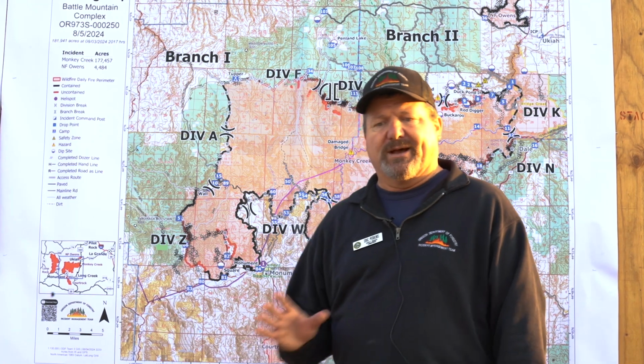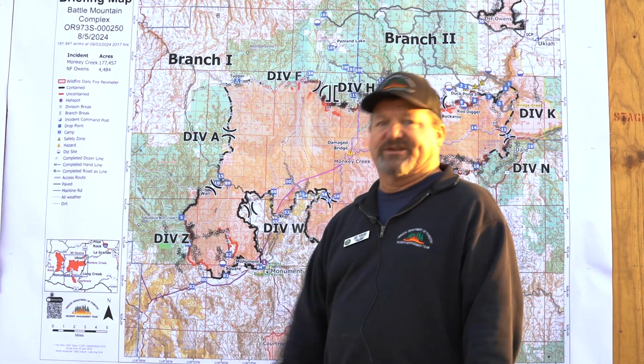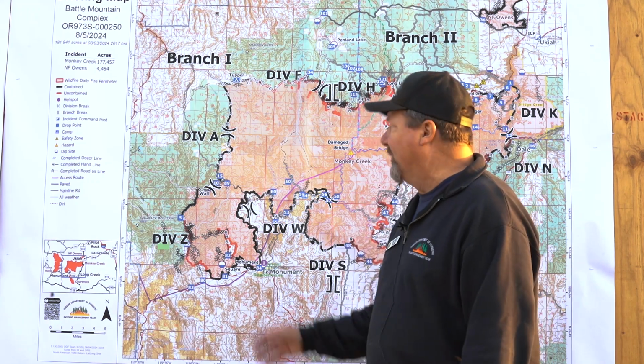Those interior islands are consuming every day, and with that they get smaller and smaller, so they don't build up the head of steam that a large green area or unburnt area would. When they do start to build, they typically run into already burnt portions of the fire, and they just fall down. They just kind of fall right on their face, and that's a good thing. That'll keep the fire in its current footprint.